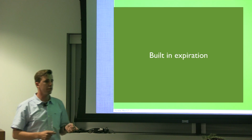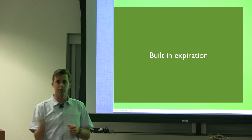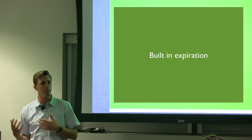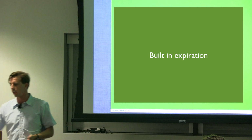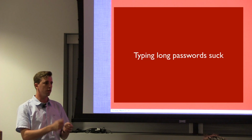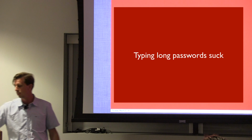Now you've got built-in expiration, which is great because that SMS, it's always different. So that's automatic expiration. Like, okay, nice bonus. That's going to be really hard to actually get your hands on and hack into a site with. But you still got a long password. So if you're still in the car, you're still typing this long password.